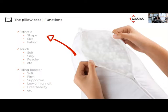One of the big things is the touch. When we purchase a pillow, the first thing we do is just press it, touch it to see how it is. If it is too soft, if it is too hard, then we will choose another one. So here, everybody has their own point of view. And the cover is not exactly what you are looking at when you purchase it, but also when you have it in your bed, this is what you have, the touch.